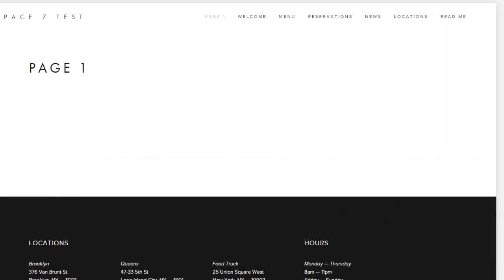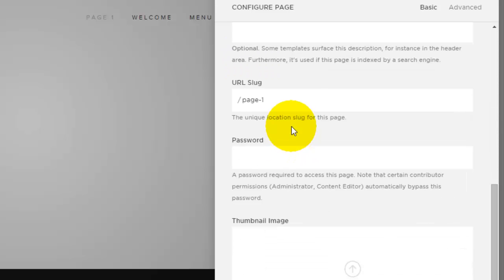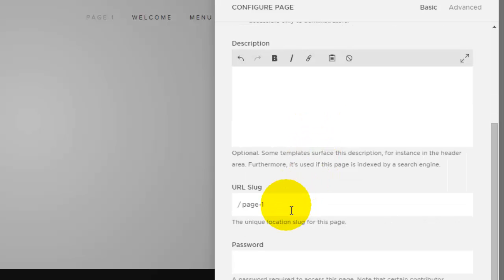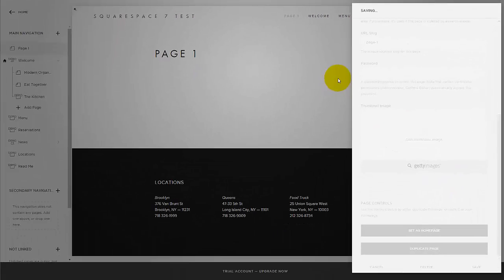If you click on the settings wheel here, you can rename your navigation title, and that's what goes on in your menu bar. You can give your page a title, a description, and these are all for search engine purposes, so they can read your page and understand what your page is all about. One thing good about Squarespace is you can actually customize your entire URL structure, so your web page address is completely customizable, and in fact, all the other drag and drop website builders don't have this ability. You can upload thumbnails, etc. Okay, so once you're done, click Save.